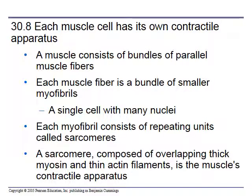Each muscle cell has its own contractile apparatus. So a muscle consists of bundles of parallel muscle fibers. Then each muscle fiber is a bundle of smaller myofibrils, a single cell with many nuclei. Each myofibril consists of repeating units called sarcomeres, and a sarcomere is composed of overlapping thick myosin and thin actin filaments, and it's the muscle's contractile apparatus. And I think, as in all things, it's easier to visualize this with a diagram.